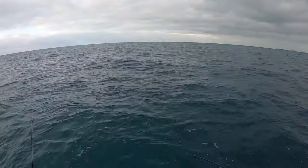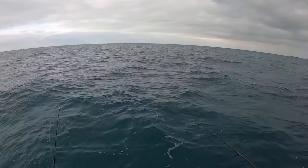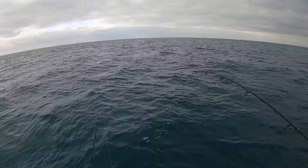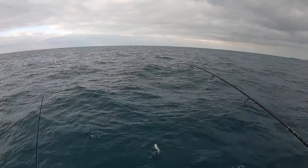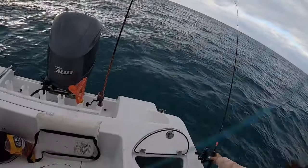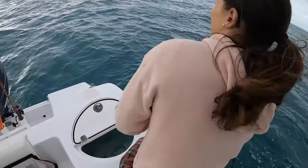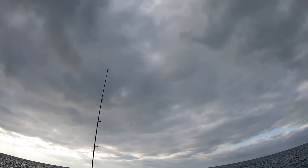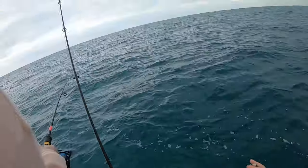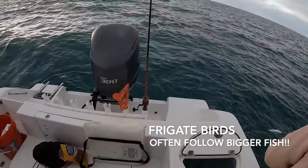Oh, Alana's in. I got something. Oh, that one's tugging a little bit better, hon. That looks like a blue runner, maybe. Yeah, it looks like a blue runner, I think. Or a little jack? You got a little blue runner, yeah. Yeah, go ahead, there's a fish on. Oh, lucky. See what's up in the air? There's probably one around here. Ooh, what do you got, hon? Wow. Another blue runner, huh?